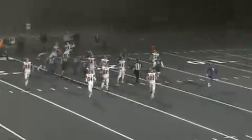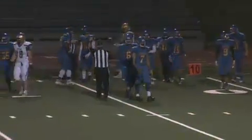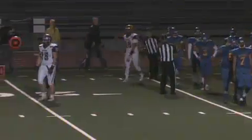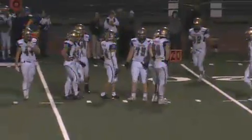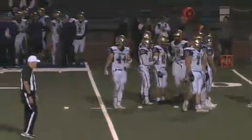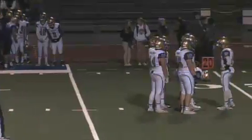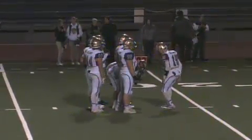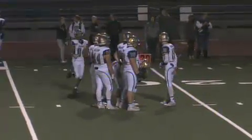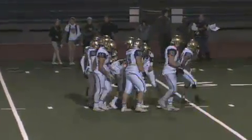And here's Solis running up the left side, breaking through tackles, carrying defenders out of bounds. Wow. And he's been a great workhorse for this offense tonight. Just keeping those Knights constantly under pressure.